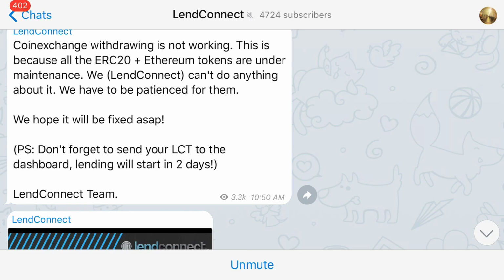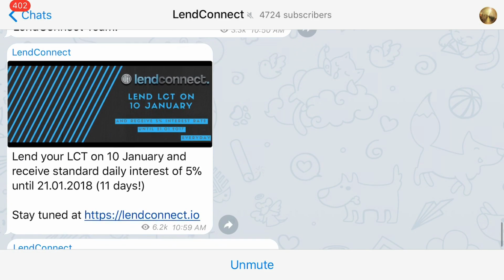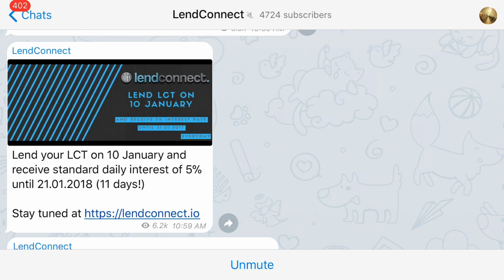It says do not forget to send your LTC to the dashboard. Lending will start in 2 days. So hopefully it is fixed, and hopefully we're able to get the tokens out. So that's the reason why it's not working. Like I said before, it says it's underneath maintenance. But I think that's something that's going on with Coin Exchange, not LendConnect, because I've had that problem with other coins that are on Ether Delta or ERC20.